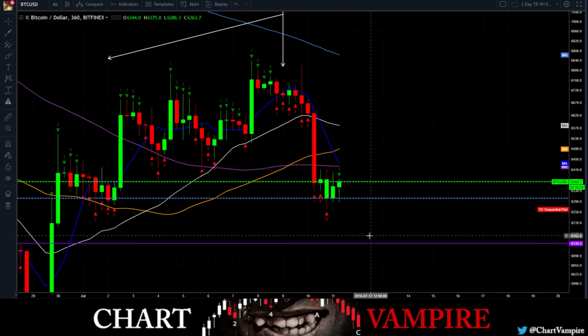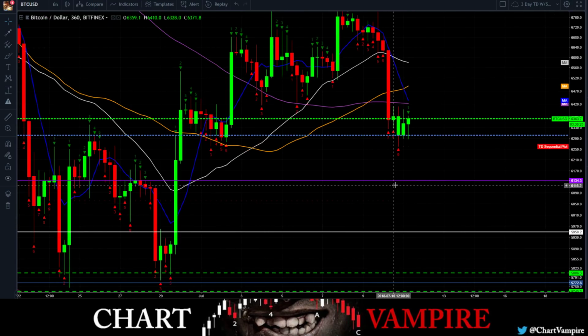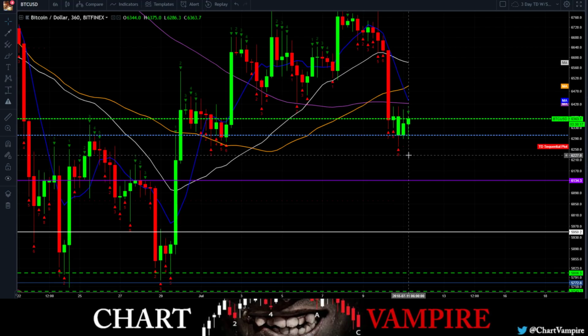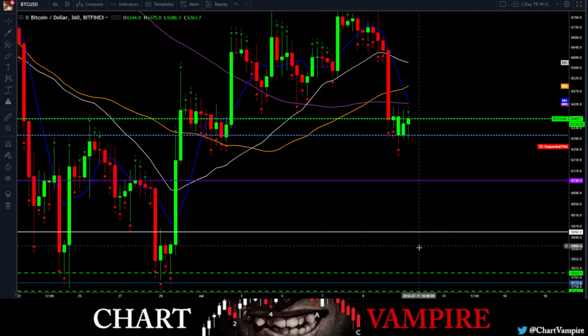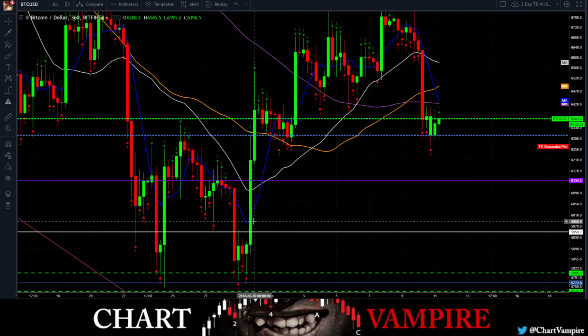Now, this can bleed out some more. You've actually got a couple support levels. 6,200 is a really good support level, just right in here. So you get 6,200 as a support level. Below that, I would look down here into this range, even the 6,000 range. I think we have some support down here at 6,000 and change.